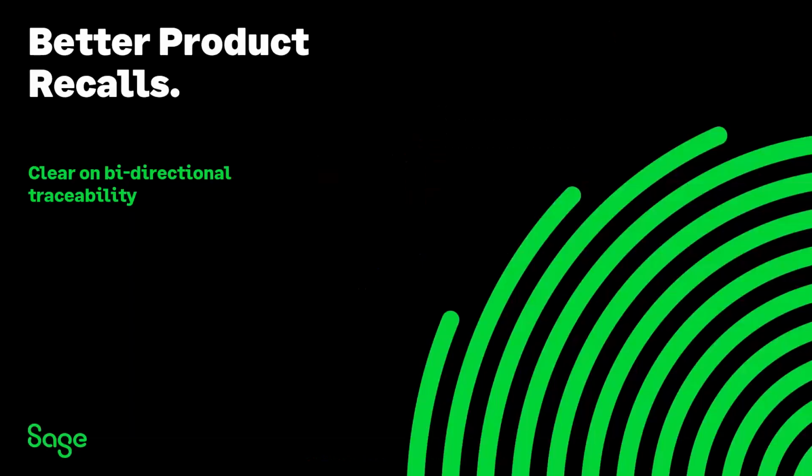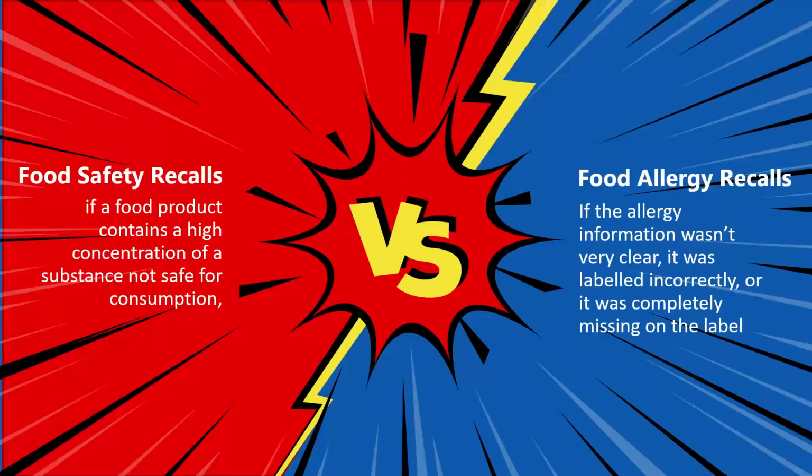The second thing is something very close to the heart of any manufacturer or distributor: product recalls. So what actually constitutes a product recall? There are two major things. One that we are very familiar with is the food safety recall. When there's a high concentration of a substance that is unsuitable for consumption, that constitutes a food safety recall.